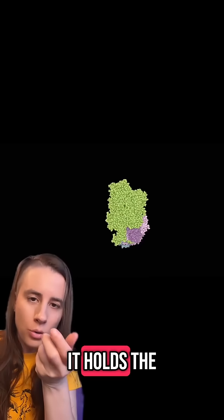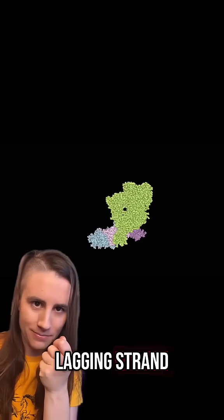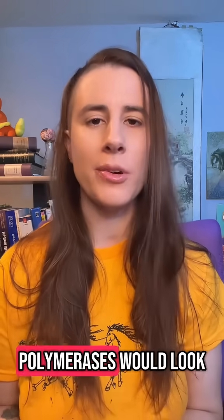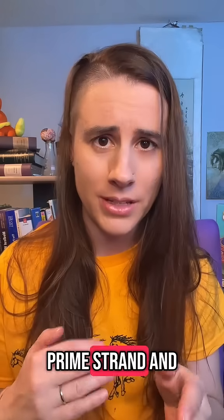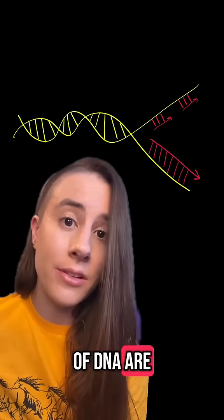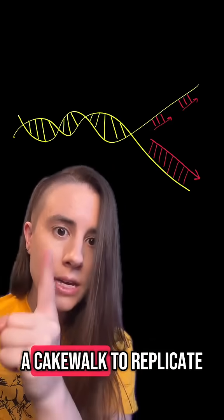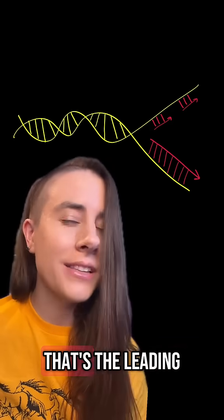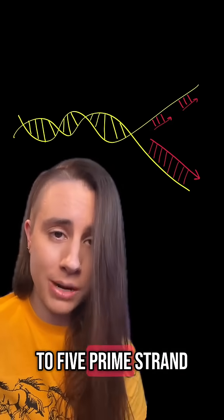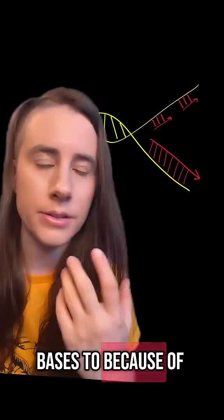It holds the DNA and helps to replicate the lagging strand. This is important because otherwise polymerases would look at the 5' to 3' strand and be like, what do I do? The two strands of DNA are different from each other because of chemistry. So, one of the strands is a cakewalk to replicate. That's the leading strand, the 3' to 5' strand. POLD1 deals with the strand that's harder to add bases to because of chemistry.